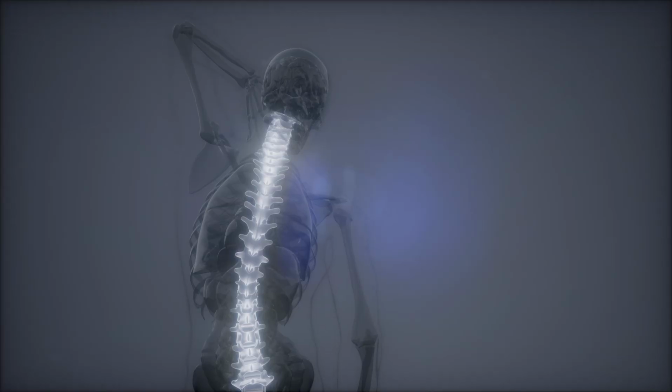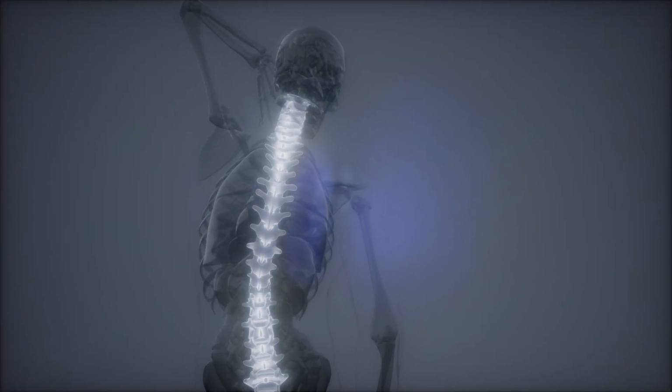An additional problem that happens with spine surgery is that patients often develop new problems and new disc herniations above the level of the spinal fusion and below the level of the spinal fusion. This can occur in the neck, the low back, or even the thoracic spine.